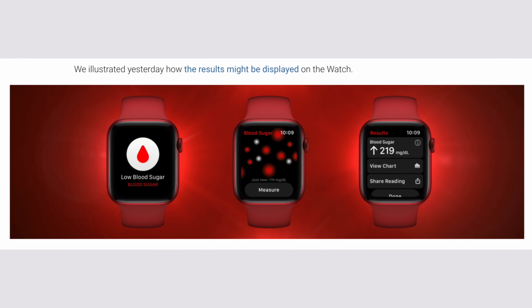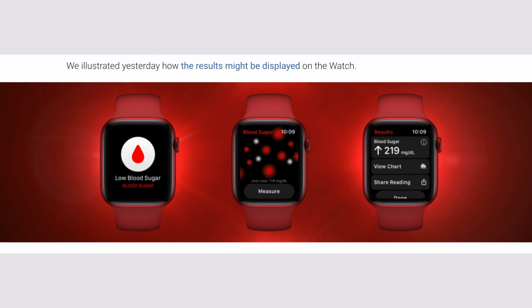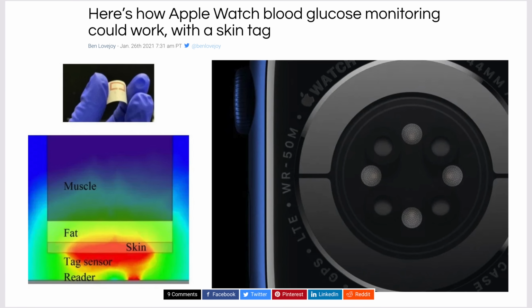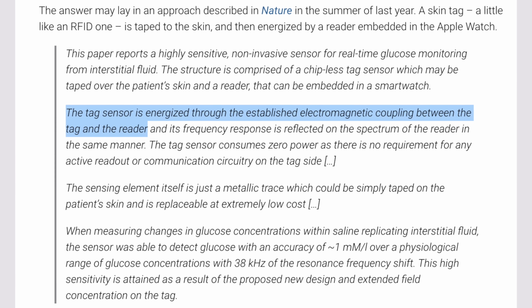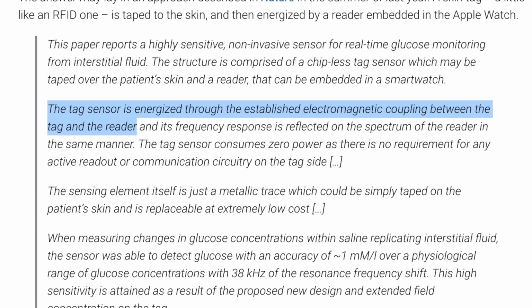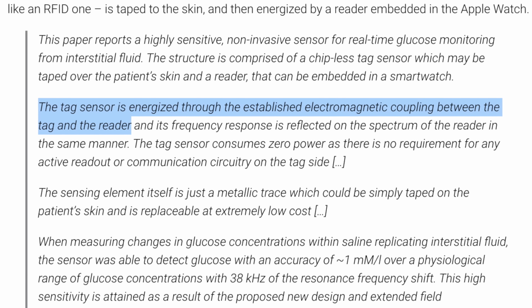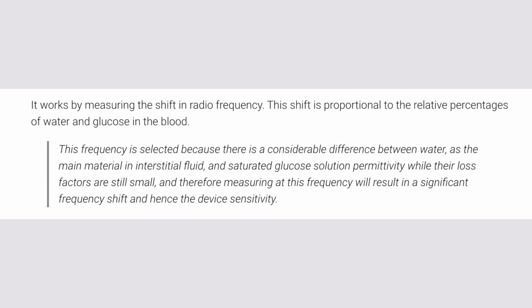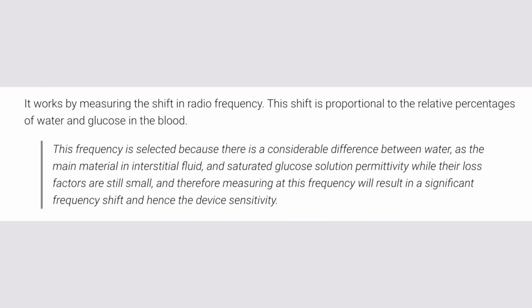Apart from that, 9to5Mac had an interesting take on how Apple could add blood glucose monitoring by using a new skin tag, which is completely non-invasive. The tag is energized through an electromagnetic coupling between the tag and the reader, so the Apple Watch could theoretically adapt this type of technology. But in my opinion, I don't think Apple is going to take this approach because it would require placing these tags under the Apple Watch every single time you want to take a measurement, and that's just not the Apple way of doing things. So those are all the most recent leaks, and now we can finally answer the original question.